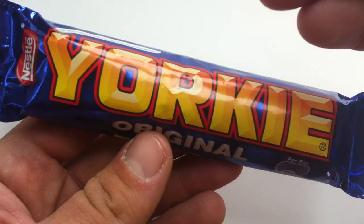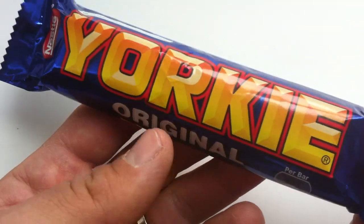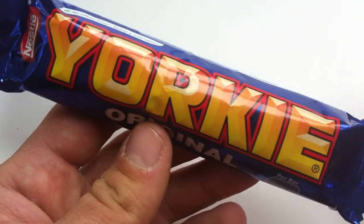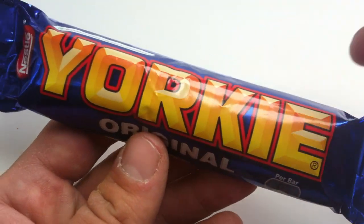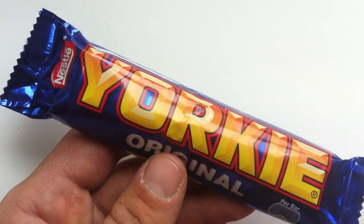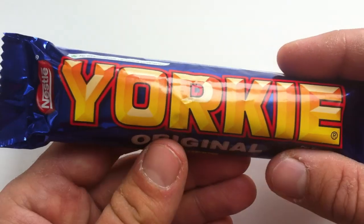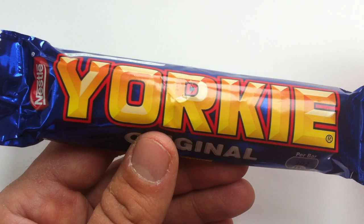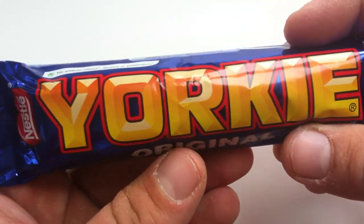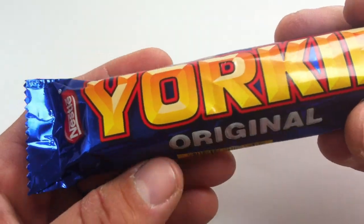Yorkie bar is interesting. It came out in the '80s, I learned from my good friend Internet, as a response to Cadbury's Dairy Milk bar. Nestle wanted a bar that could rival the Dairy Milk, but be a little chunkier and appeal more to the male demographic. I don't know if that means that Dairy Milk was appealing to females, but they created this. This was from Rowntree Confections, another sub company that Nestle acquired, who are based in York, hence the name Yorkie. And I have never had it before.